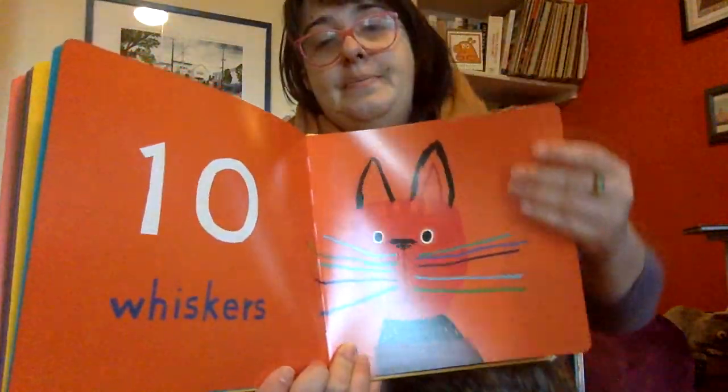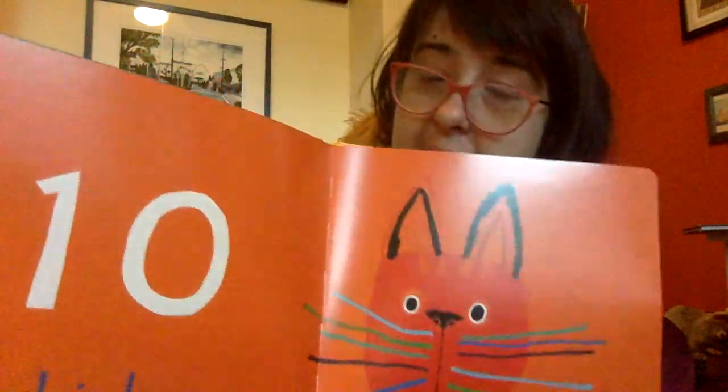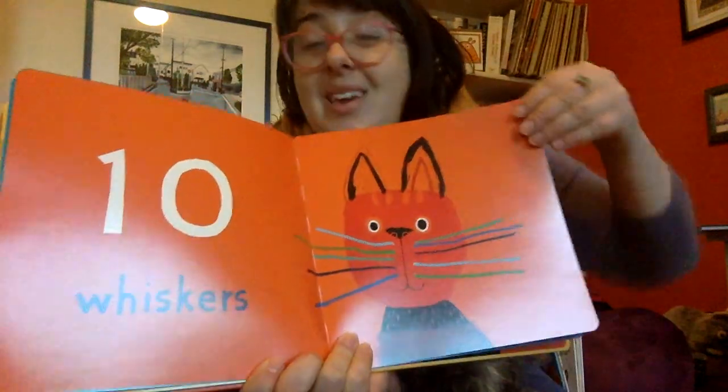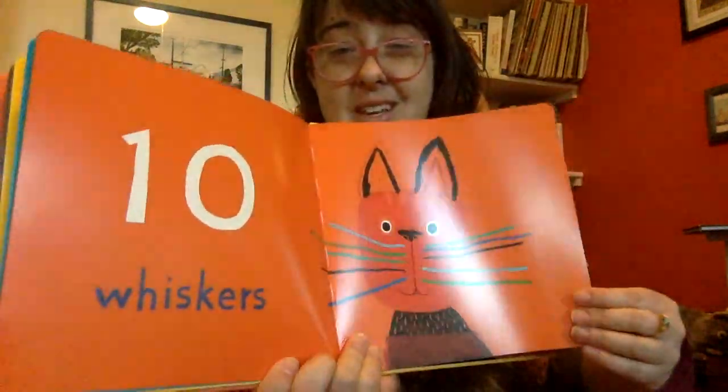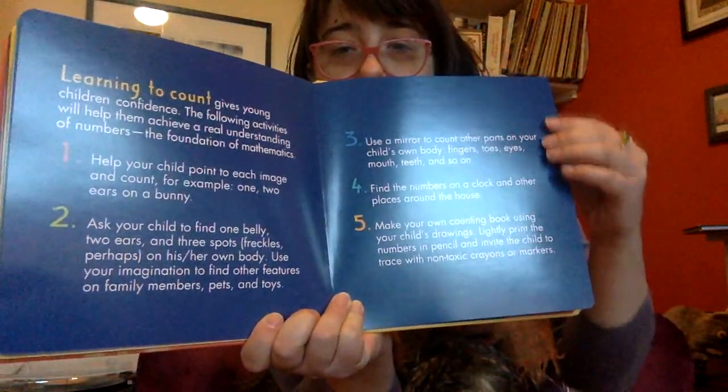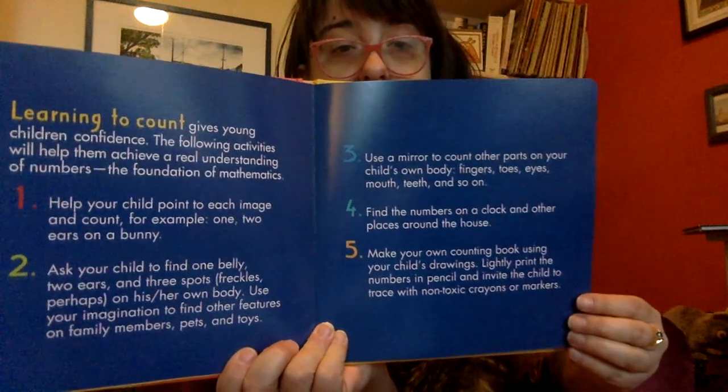Whiskers. I don't know if you heard, but Sheldon, my cat, did a little meow for us at story time a few minutes ago. He has probably more than 10 whiskers. He has a lot of whiskers. And that's the end. And it tells a little information about the importance of learning to count.